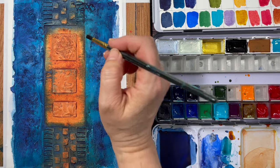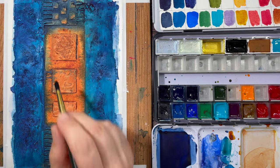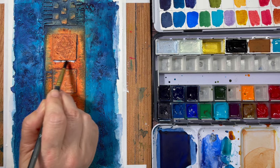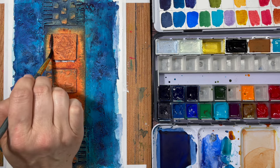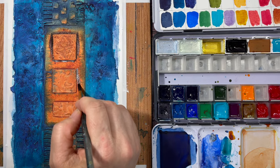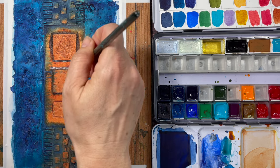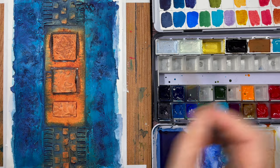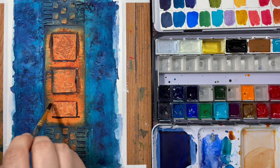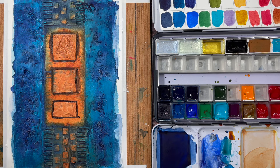Another way to add dimension to certain elements of the painting is to use a darker color to go around the perimeter of certain features. And this helps to create sort of like a shadowed effect that helps these elements to stand out. So I'm here just adding some color very quickly, and then I'm going to come back in with a wet clean brush, and I'm going to try to spread some of that paint a little bit just to let it blend more in the painting.